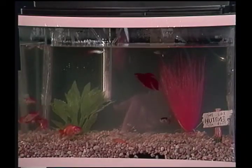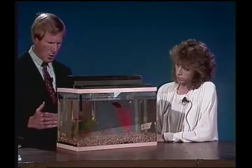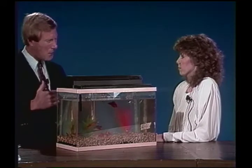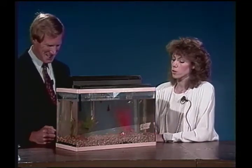Right. There's a filter underneath then, Cindy? Yes, Dave. Now, the filter keeps the water clear. Is it important that the clarity be good so that the fish can see where they're going? It's very important. Also, the clarity of the water will keep bacterial growth down, will keep fungus from growing, and that's very important.